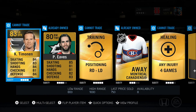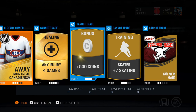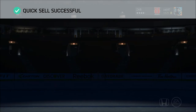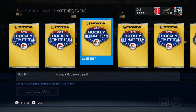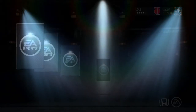Team, and then nope, already own you. Already own. 500 coins, better than nothing, I do suppose, but still nothing to brag about here. We got what, 8 packs left, so we don't have too much time here. And again, this, what do you call it? I keep forgetting it. The inbox or whatever is getting pretty full pretty fast. So we'll open up the first pack here.